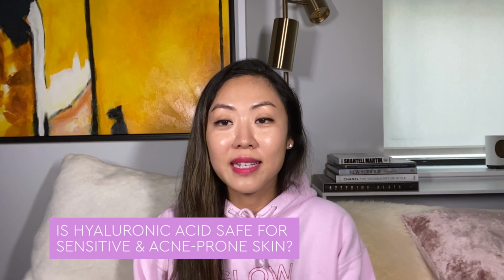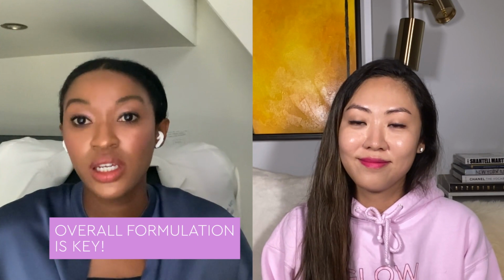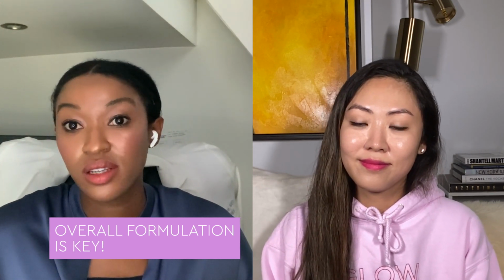That's a really good point. Would you recommend hyaluronic acid for sensitive skin and acne-prone skin as well? For acne-prone skin, what you always have to remember is it's not just the ingredient, it's how the ingredient is formulated. Hyaluronic acid itself is perfectly fine for acne-prone skin, but you want to make sure that it's in a water-based formula, because water-based formulas will not clog the pores, whereas oil-based formulas tend to clog the pores. I think the Glow Recipe is water-based.